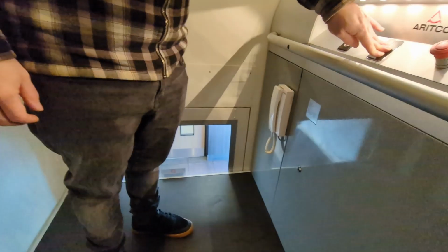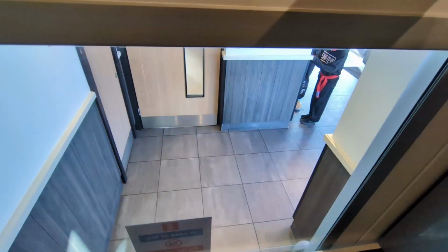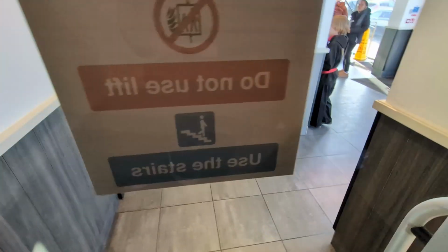We're nearly at the top. Just need to wait. And here we are at the first floor now, and as per usual drill, go back down to the ground floor. Almost there. I see the ground floor.